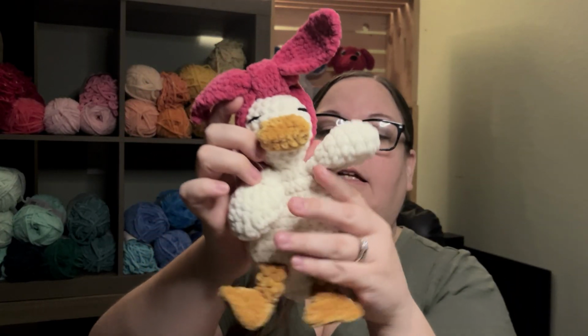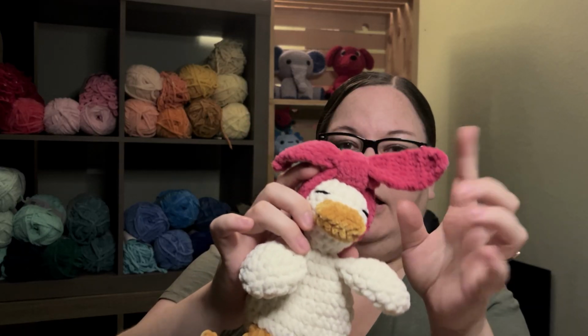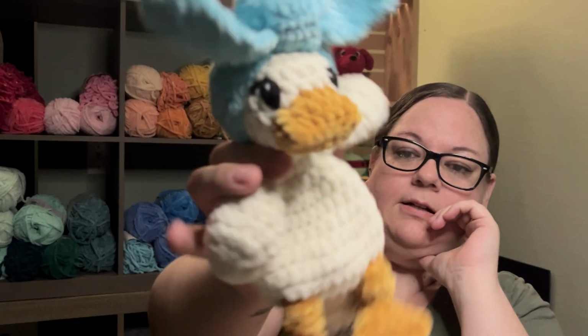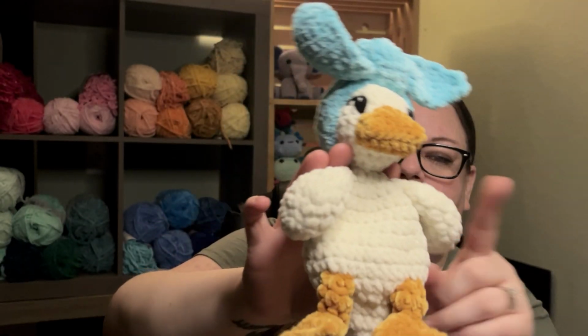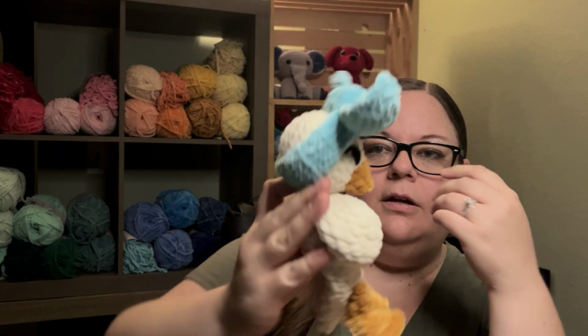I did this in Parfait Chunky cream, mustard, and I think this is very berry. And then I embroidered little sleepy eyes. And then I did another one. This time, oh my goodness, the eyes are killer. I love them. I did another Parfait Chunky one. I absolutely love how the eyes turned out on this thing. And of course, same colors for this, and I don't remember, teal maybe. I don't remember what color I used for the headband. But I fell in love with these little things. They're so cute.